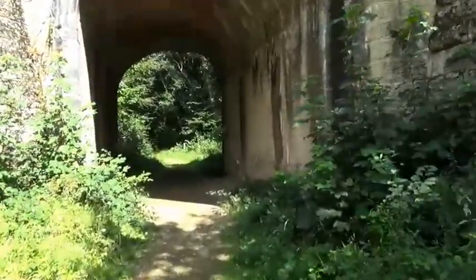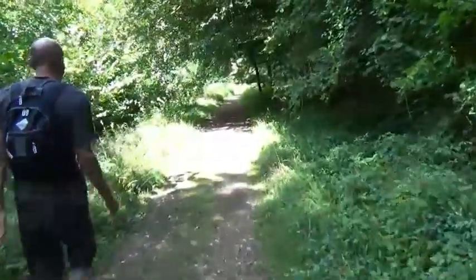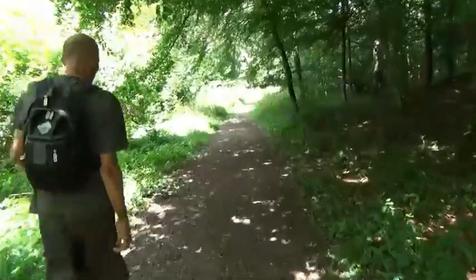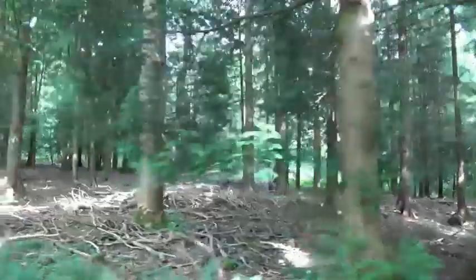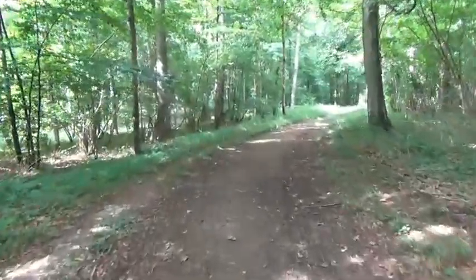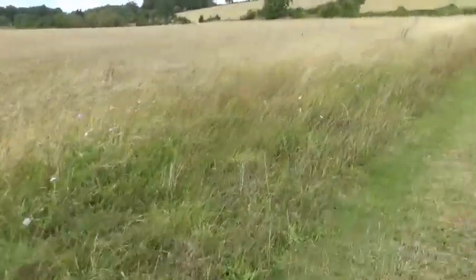That's the trouble with that signpostage on footpaths. It's not very good sometimes, is it? Oh, there's a sign up in front as well. It's a cracking walk, though. Yeah, it's a really nice one. And straight on. Oh, very nice, nice field, isn't it? Little bits of cornflower.